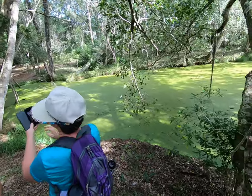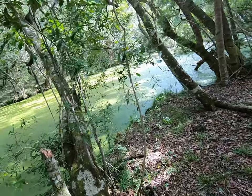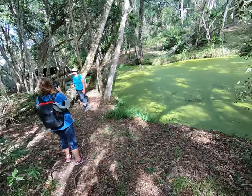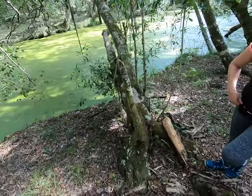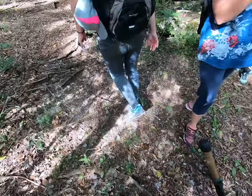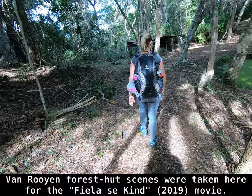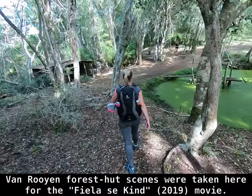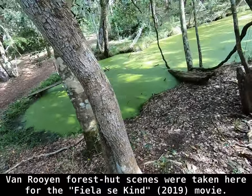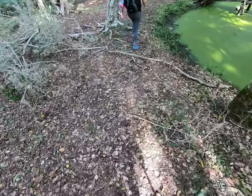Bush hut. I can't really see the tree in the... I'm going to hide behind the tree. There we go, that's good. Okay, you can walk and just ignore me. Okay, here we go.